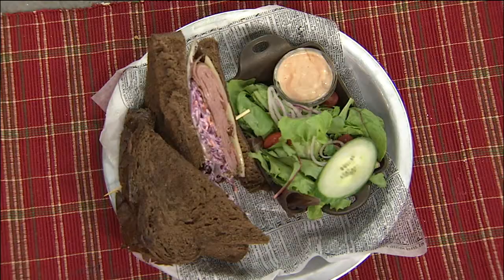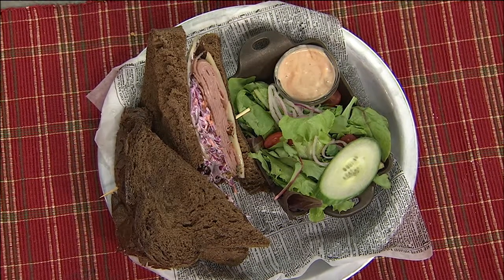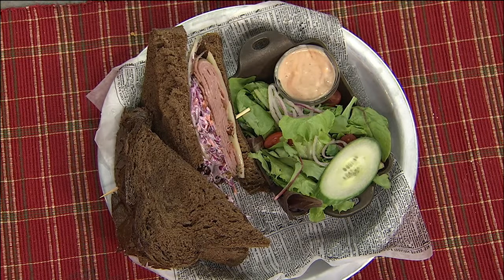With a little extra of the dressing. A little extra dressing where it works for the little side salad. If you want some French fries or some coleslaw on the side, we can absolutely do that as well. Beer cheese soup still on the menu there? Beer cheese soup's always on the menu.